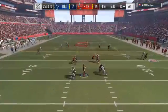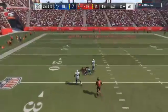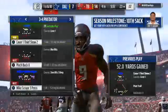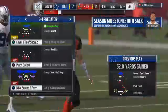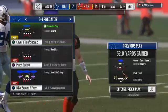Second and 10, he'll look to throw again. He's going to loft one deep over the middle. And that's caught inside the 30. And he finally goes down at the 23-yard line. A great job pulling that one in from a guy, as we know, who can really blaze. He's got a lot of speed.